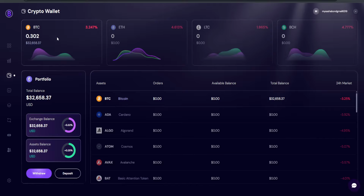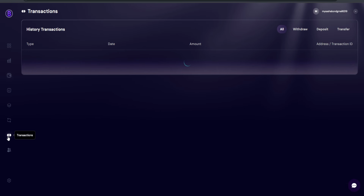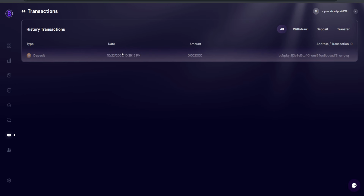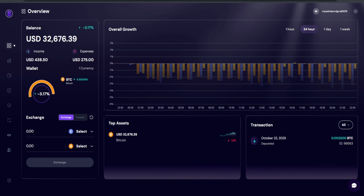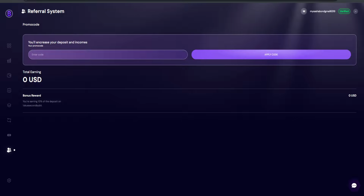Heading back to the site to check. And yes, 0.002 Bitcoin already showing on the balance. Wait, hang on. Let me open transactions just to make sure it actually came through. Everything's here. I can see the transaction. All good. Okay, so let's go ahead and withdraw this money. But wait, why is my profile not verified? I don't get it. There is a profile, right? Whatever. It's lagging again. Yeah, after this video, I'm totally getting myself a new mouse.